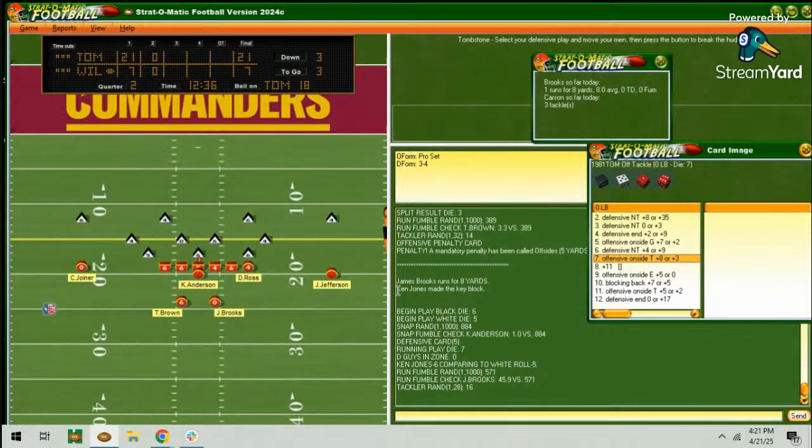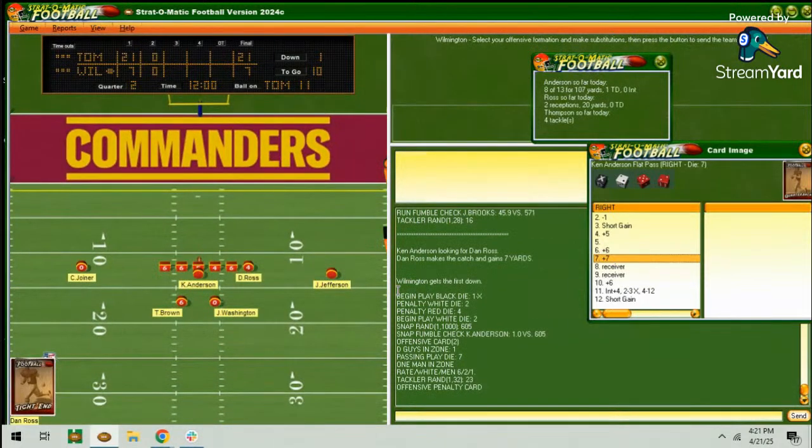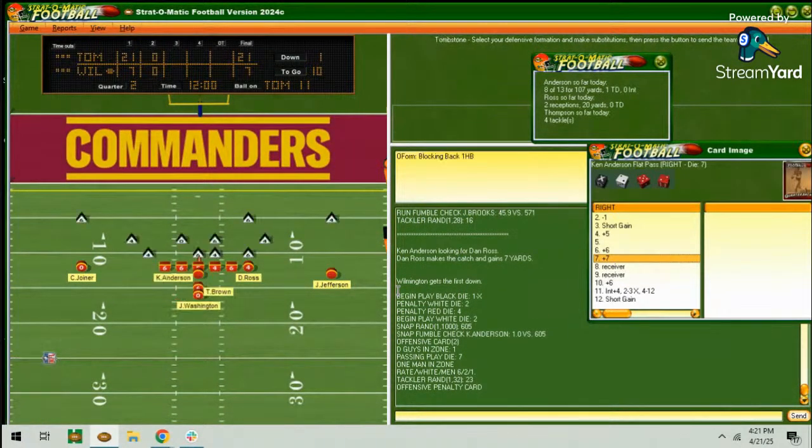Goes to the pro set. A little harder to have a correct run key. It's going to be a look into Ross throwing at a 6, guess right. 7-yard pickup, Anderson to Ross. And Wilmington's got a 1st and 10 at the Tombstone 11.